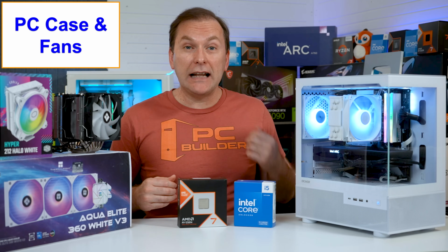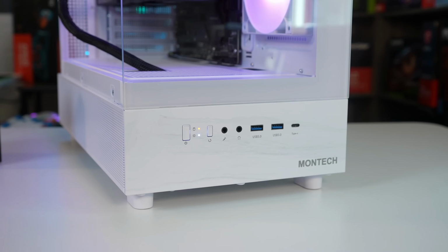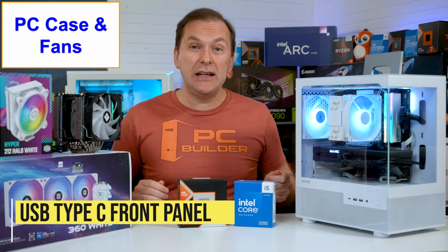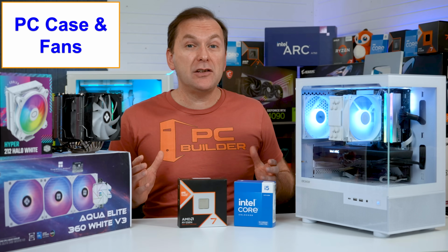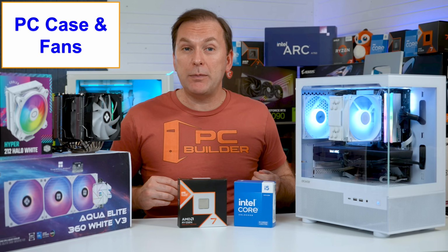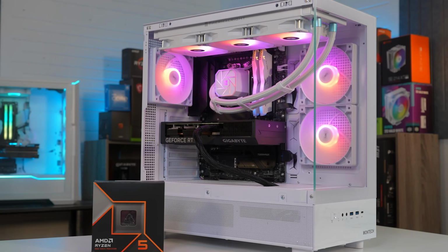Finally, let's talk aesthetics and front panel connections. Most cases come with a glass side panel to show off your build, and the front panel of your case will include a USB port and audio jacks. If it has a front panel USB Type-C connector, you'll want to ensure that your motherboard comes with the right header for it. Some cases come with RGB lighting effects or strips, but most RGB lighting today is on the fans, coolers, RAM, and the motherboards themselves.